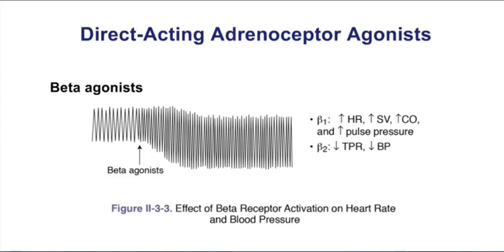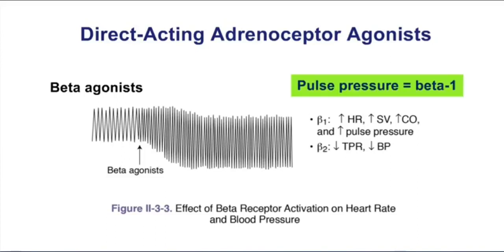Why does this type of drug increase the pulse pressure? Well, a shortcut would be to remember anytime I see a graph where there's an increase in pulse pressure, that is caused by beta-1 activation. Beta-1 receptors being stimulated increase the pulse pressure. And the reason is stimulating beta 1s has a significant effect on stroke volume. And as a result, the systolic pressure does not decrease very much in this case. However, the diastolic pressure continues to go down. The net effect is an increase in our pulse pressure caused by activation of beta 1 receptors.